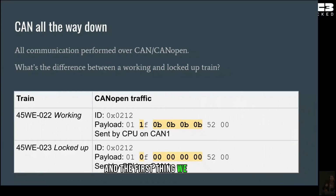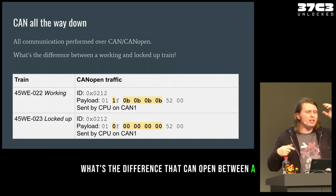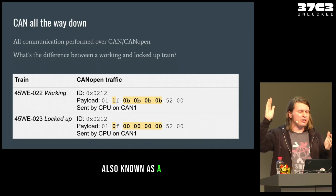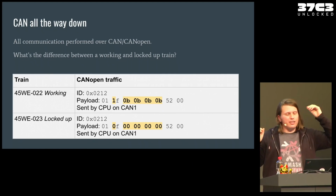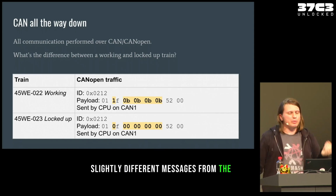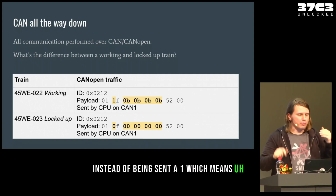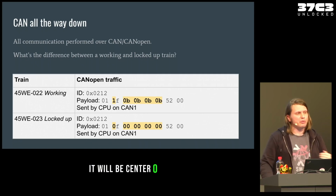The first thing we analyzed is: what is the difference on the CAN bus, in CANopen, between a train which works and a train which doesn't work? Also known as a trained. What we found out quite quickly is that the inverter would be told slightly different messages from the PLC. Instead of being sent a 1, which means please run, please do not run the emergency stop, it would be sent a 0, which means do not run.